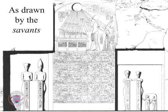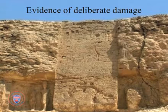This is one of the drawings made by the savants. They could see that the statues had been damaged to a certain extent, and also some of the hieroglyphs had been scrubbed out, as it were. You can see this better in the photograph here, to a certain extent, the way the statues and the inscriptions survive today. But black and white photography always shows up details a lot better than colour photography. And you can see how the heads of the statues have been taken off, and you can see how there are big holes in the hieroglyphic inscriptions there.